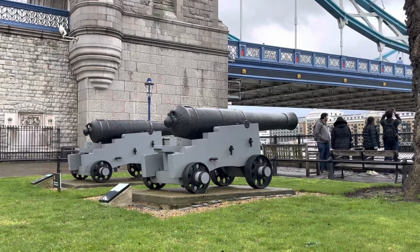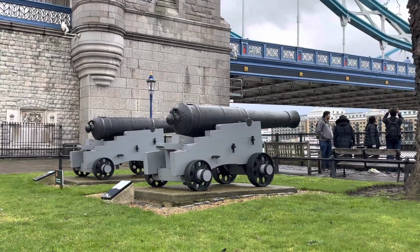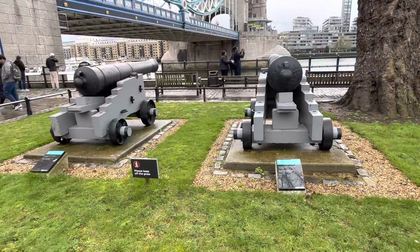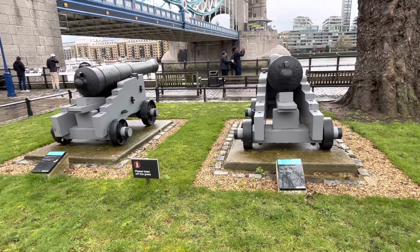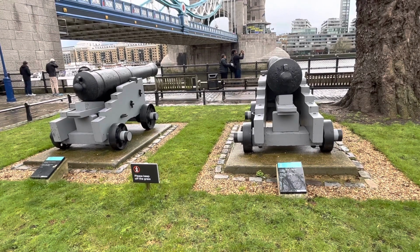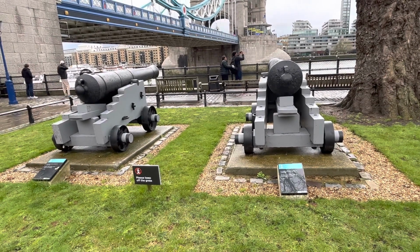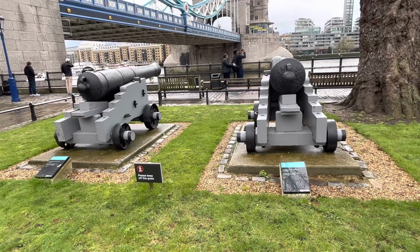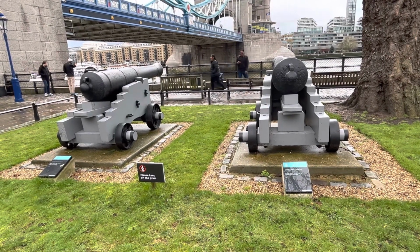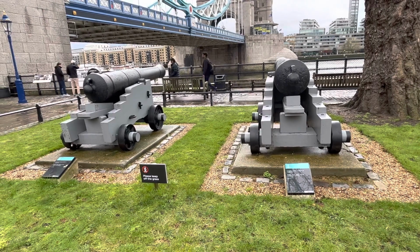These, I'm not sure if it's the exact cannons, but on one of the occasions that my dad took us all up here, because we used to drive to Tower Bridge, I was playing around on the cannons with my brothers, and I think some other kids as well. And I think there was more cannons. So it's probably not these exact cannons, but it was in this area, this exact location.